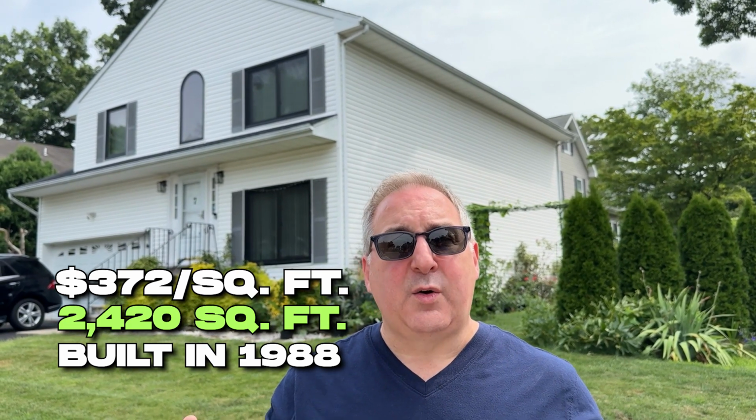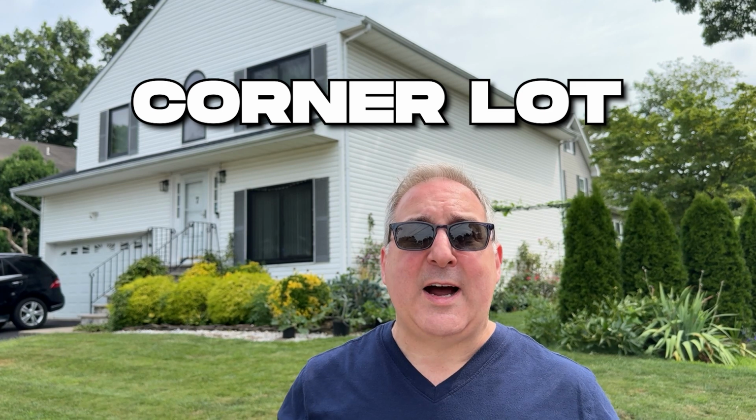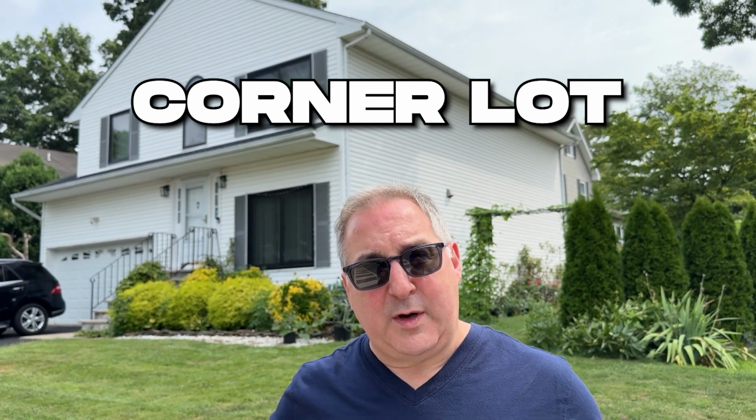Now this house was built in 1988. It's a custom, more of a modern custom home. It's got 2,420 square feet, and it's about $372 per square foot. It is also on a corner lot, so you're getting a decent space here, but it is worth noting that this is a smaller lot than you get in these surrounding towns.